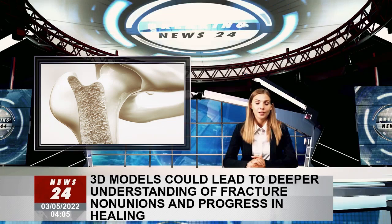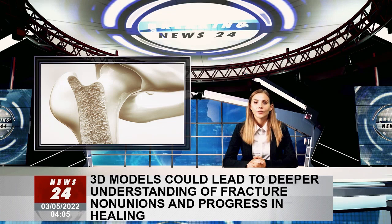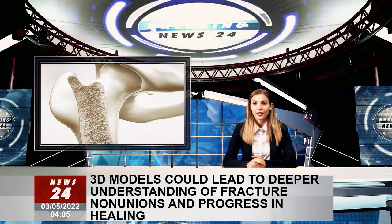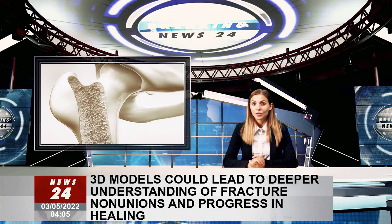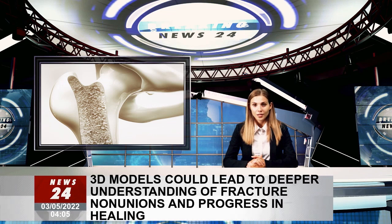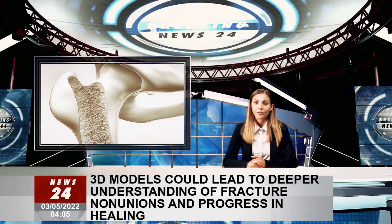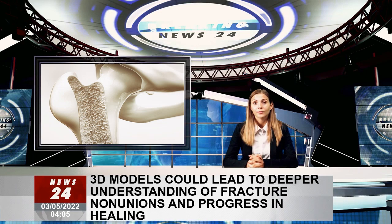When you break a bone for the first time, the body mounts an inflammatory response, and cells begin to form a hematoma around the injured area. Within a week or two, the blood clot is replaced by a soft material called callus, which forms a kind of bridge that holds the pieces together. After a few months, the callus hardens into bone and the healing process is complete.